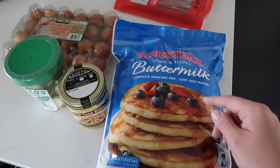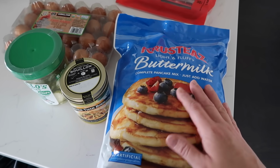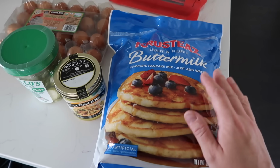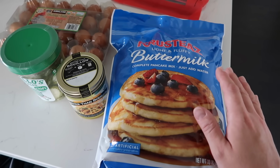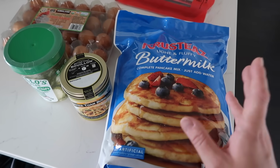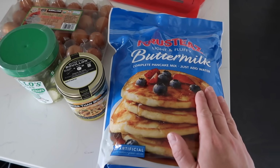My family also loves when I make McGriddle pancake muffins. So we use this pancake mix along with some pork sausage and maple syrup. It all gets mixed into a batter and baked in my silicone muffin trays, and they taste just like a McDonald's McGriddle, but a little healthier alternative, and it's easy to heat up for breakfast in the mornings.